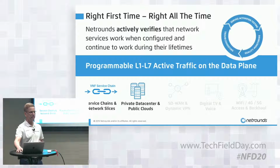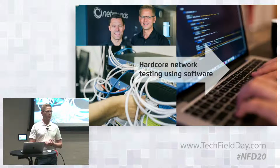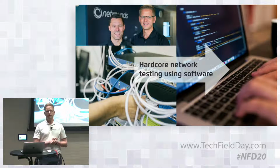But before we rush ahead, let me take you 10 years back in time when my co-founder Marcus Freeman and myself created Netrounds. We worked at Telia, the incumbent operator in the Nordics at the time, and we wanted to help service providers and enterprises to quality assure their networks in a much more cost-efficient way by using software instead of hardware.